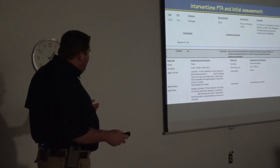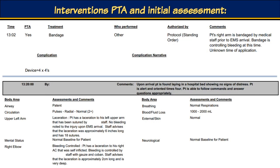You would have hoped he would have clotted off by then, but they did a great job getting pressure on there immediately, as best they could. They went ahead and started addressing the issue. They did a very nice job in documentation. They even talked about 18 sutures on the right side, approximately 6 inches long. They really did a good job being very diplomatic with their documentation.